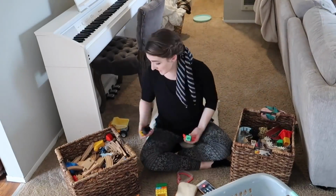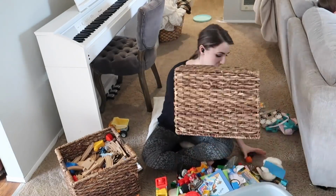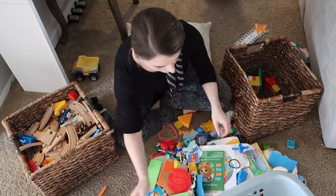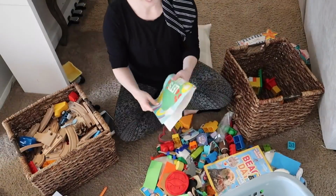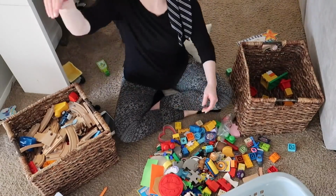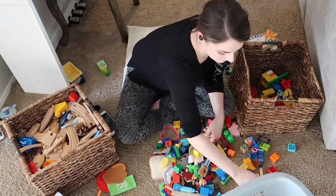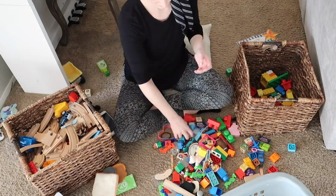We have one drawer for wooden toys like train tracks and wooden blocks, a drawer for plastic toys like action figures and Legos and stuff, and a drawer for play food and tools, and then another drawer for the collection of books that are kind of like an overflow from the little book sling that we have in the boys' room. These drawers aren't the only spot for our toys in our house.